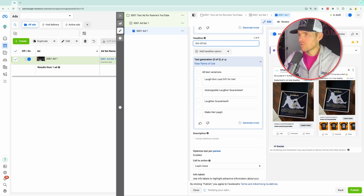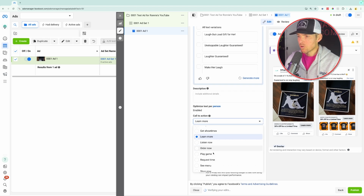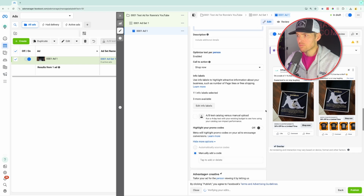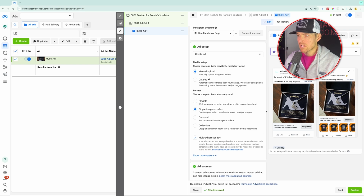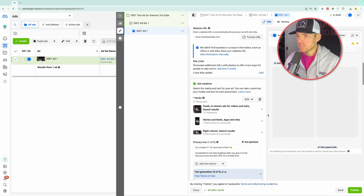30% off for a limited time. Shop now, and you're going to put your URL to the specific product on there as well. You don't want them going to a collections page, particularly when you are focused on a phrase-based design like this. Very, very important. If you've got a catalog there, you certainly don't want it to go to the catalog either. So you want to turn that off.